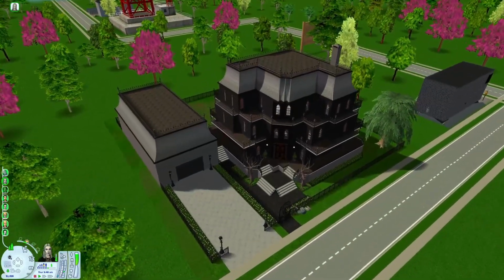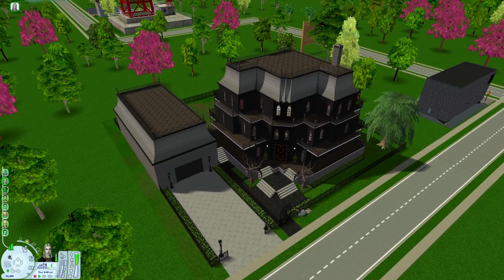Let me know what you guys think of this house. I didn't want to just put the normal House of Fallen Trees, but I did want a version of it in my game because it's such a great build.